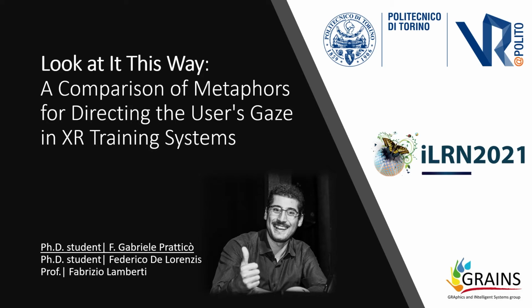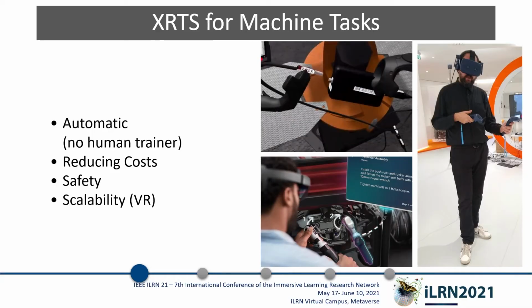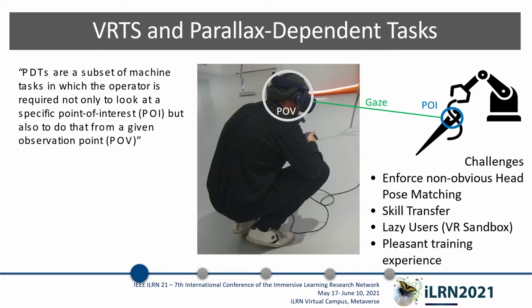in XR training systems." XRTS, in particular in their automatic form without the need of a human trainer intervention, are becoming more and more popular, moving from the laboratories to the industry's training facilities to train their workforces. This includes, for instance, training on maintenance and operation of machinery, and despite their increasing diffusion, there are also training situations which have gone mostly unexplored yet, which is the case of parallax-dependent tasks.